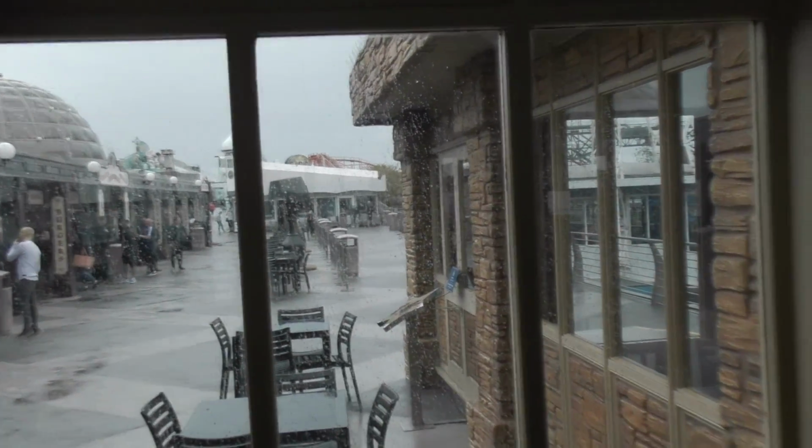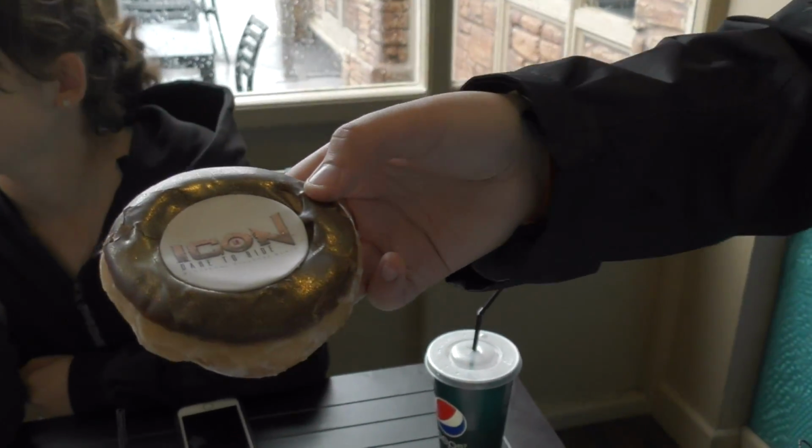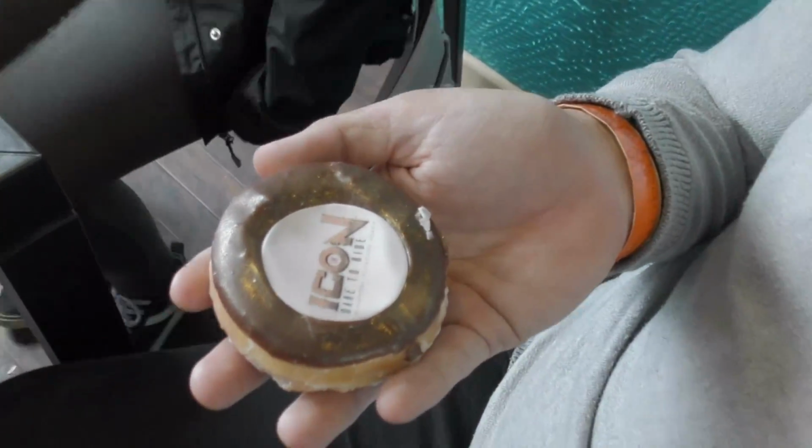Doing a couple more rides then on Icon. Charlotte's over here with something special which she's going to show you all. Let's have a look. Got an Icon donut. Oh, look at that, an Icon Krispy Kreme donut. And how much was that, Charlotte? £2. There you are, look at that. All the cameras are going out. You paid £2 for that. I paid £16.25 million for that. Oh, there you go. Look at that.